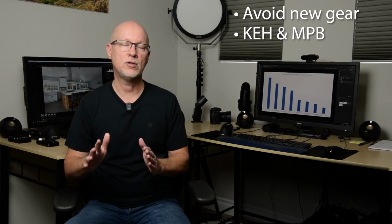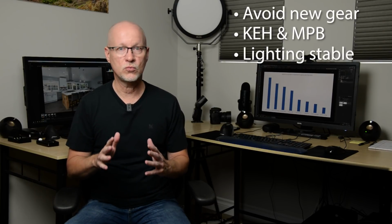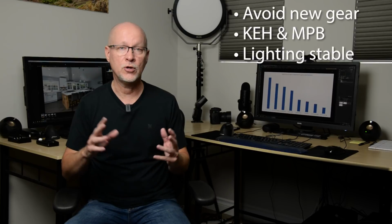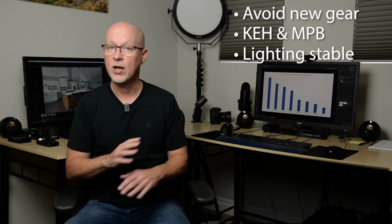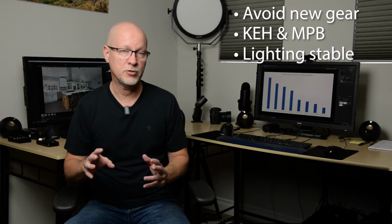The one good thing about gear, though, right now, is that lighting, for instance, really hasn't gone up in price. I recommend a lot of the Godox products, and those haven't changed in price. So those are still really viable options right now for lighting.